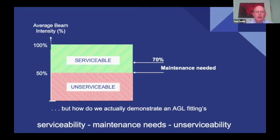And whilst we're on this slide, it actually combines information from two ICAO documents. The first one is ICAO Annex 14, the one we all know and love, which basically in black or white says above 50% a lamp is serviceable, below 50% it is unserviceable. Now, the figure 70% is actually directly mentioned in ICAO document 9137, the Airport Services Manual Part 9, where it says for practical reasons, replacement of a light is recommended when its output falls below 70% of that specified for a new light. So that is where we get that 70% from. This very simple graphic pulls together the information from those two documents.